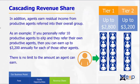So if you go to the next one, the real beauty of our system is that our revenue share is a cascading model. What does that mean? Let's say John and several others, because you're going to need help with all of the production. We're going to show you how to grow. But if you help John and maybe 10 other agents make that transition to EXP Realty, you can earn up to $2,800 per agent per year, right? Again, because once they cap, that's that.